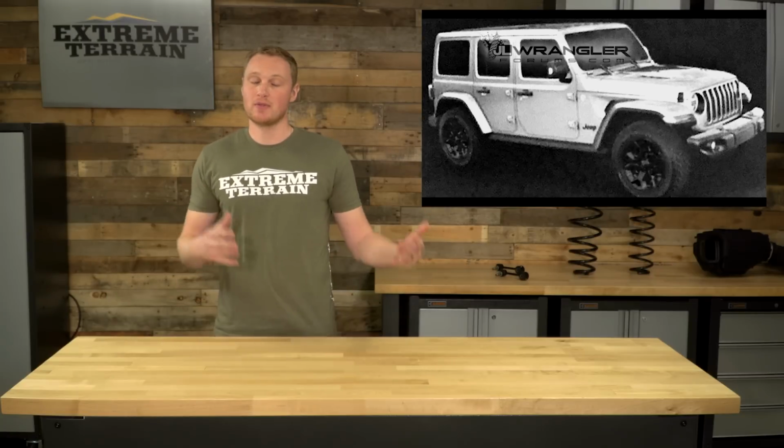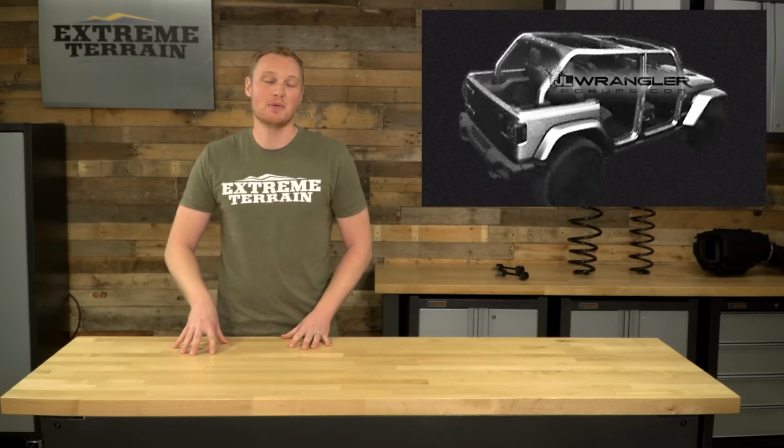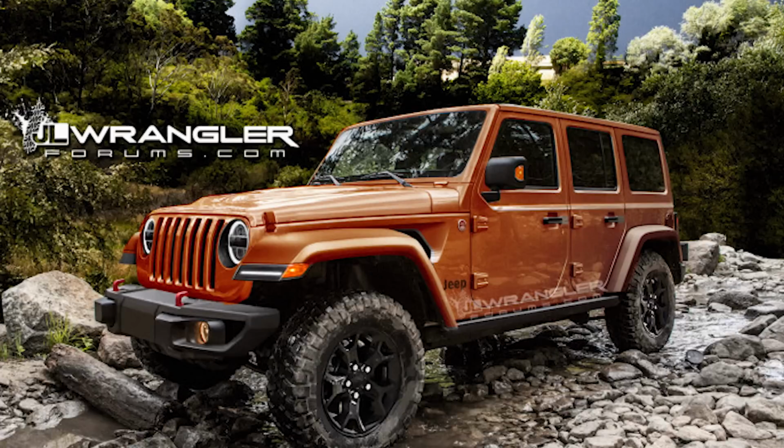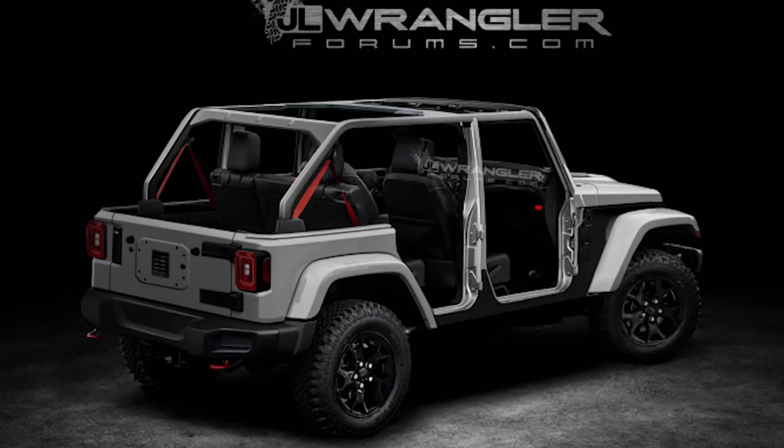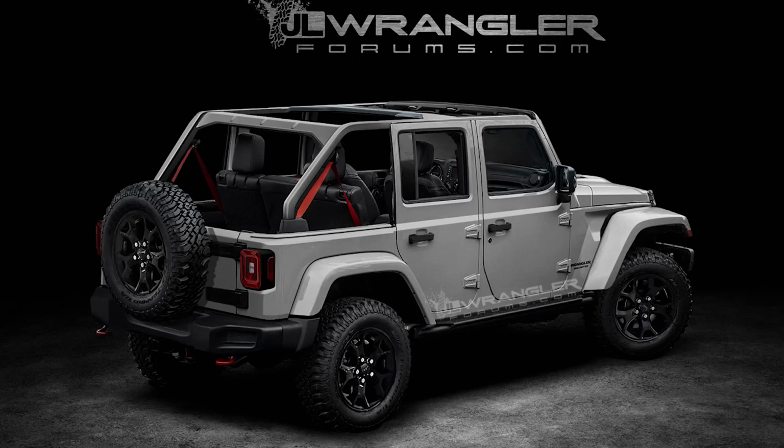But first, let's talk a little bit more about those leaked spy photos. We have two photos, one from the back and one from the rear, and again, while they are grainy, these have given people the opportunity to make some renderings based off of these photos that give us a pretty good idea of what we think the JL is going to look like. At least they're going to have to hold us over until we see the real thing, hopefully coming soon enough.